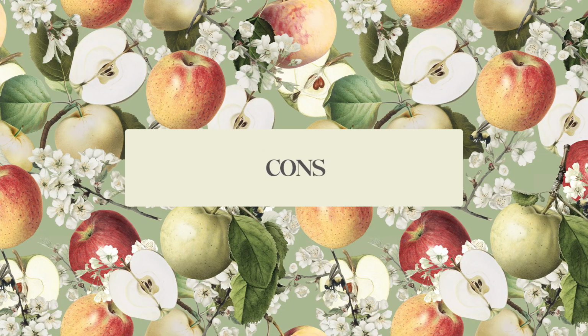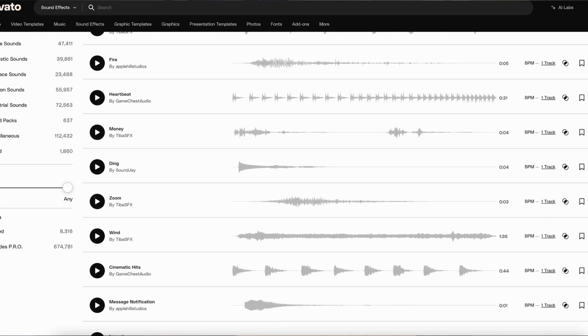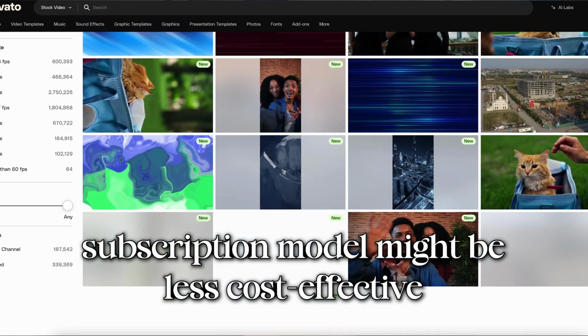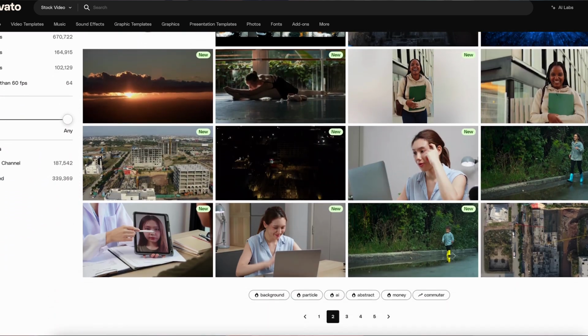Okay, now let's get into some cons. No a la carte options. Again, a subscription model like this is best if you know you're going to be using Envato Elements for the long term. If you only need a few assets and that's it, it's not going to be as cost effective for you. You may be better off finding a more pay per download model somewhere else.